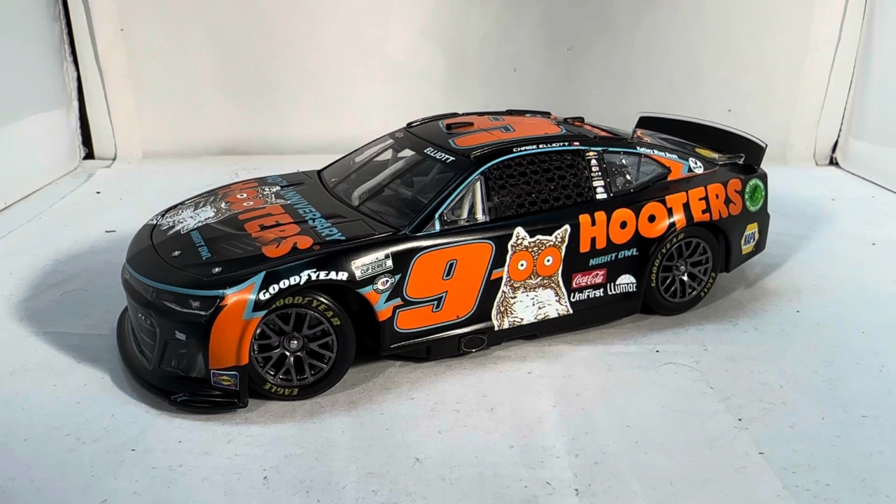So those first few paint schemes were kind of lame, but they really did step up their game by now. Like I said, I did buy it initially. I'm pretty sure I've probably reviewed it years ago. I don't even have that diecast anymore, but that very first 2017 Hooters car was hideous. But they definitely found their footing later because the last few have been amazing. The first Night Owl, the white one from last year, was great. This one's fantastic. Can't wait to see what else they come up with.